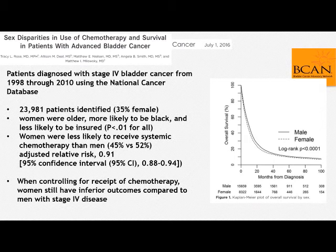So did that mean they had more toxicity from chemotherapy? They didn't get as much, or the cancer just was not as responsive to chemotherapy? It's not entirely clear, but this is one of the only studies that really breaks this down. So I think it's important to look at and to potentially continue to think about as we move forward with other kinds of therapies in bladder cancer. Next slide.